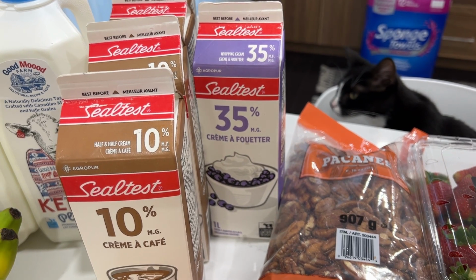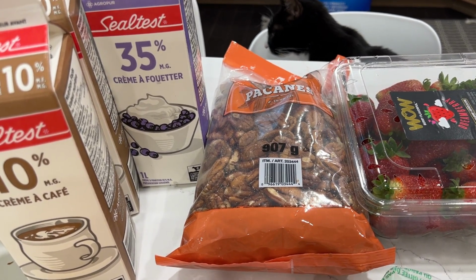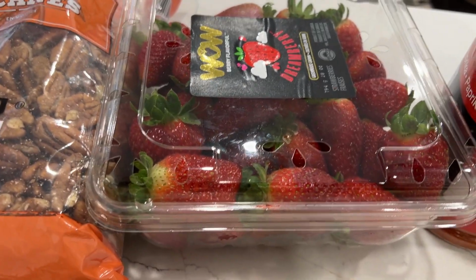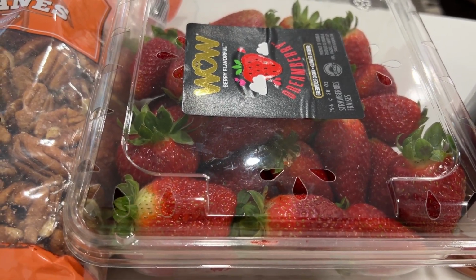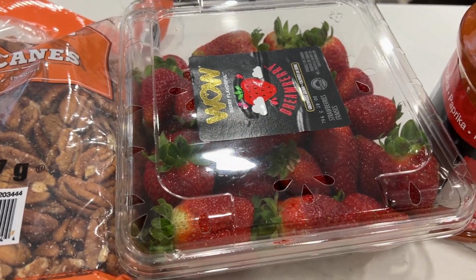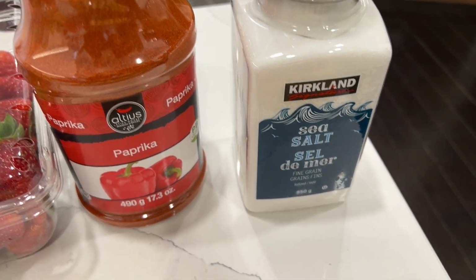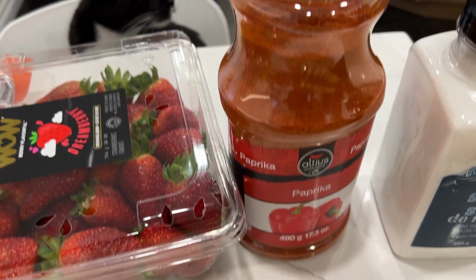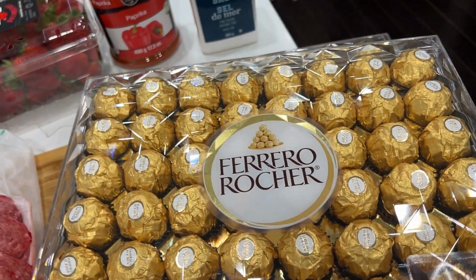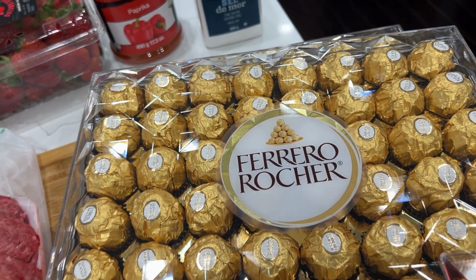Then I have a whipping cream, $6.19. Then we have pecans, $14.99. Strawberry, again for my friend. This is, I do believe it's almost a kilo. Let's see what they say there. Well, 794 grams. And those cost $11.99. Then we have salt. This is a sea salt and it costs $4.99. Paprika, sweet paprika, $5.39. And then we have Ferrero Rocher, and it was on sale, so $17.99, but four off.